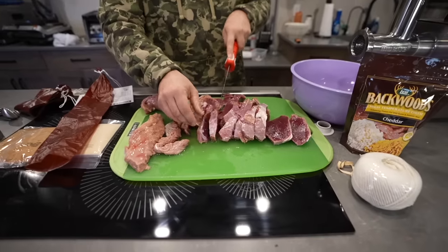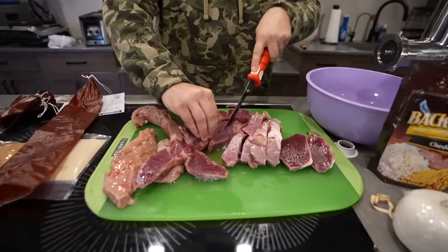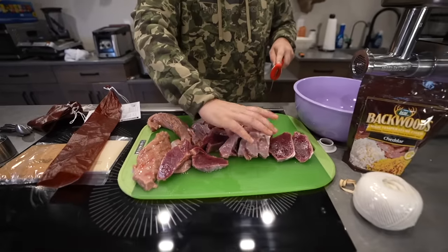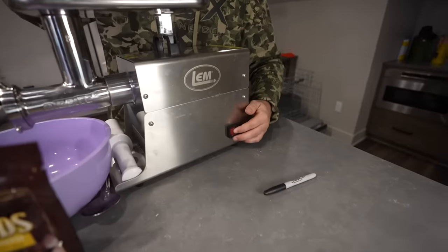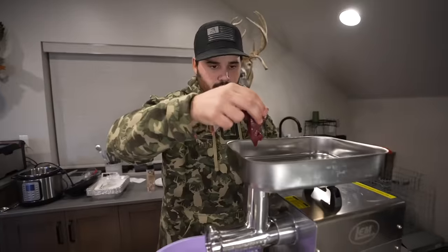So go ahead and slice these guys up. We're going to have to cut these again to get it to fit down in that hole there. So now you got that. Go ahead and kick this bad boy on.